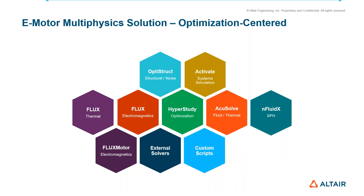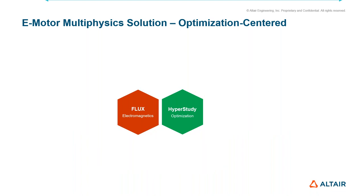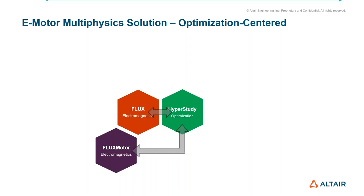And what you see on this screen is HyperStudy as an optimization tool or environment in the middle, and around that you have a lot of different solvers, where you can investigate a lot of different attributes. Some of these solvers are already very well connected with our optimization tools. For example, if you want to just look at electromagnetics, then we have so-called connectors, and these connectors mean that you can actually start and run optimization more or less directly, or make it very easy if you're using Flux and solving the electromagnetic problem. These types of connectors exist for a lot of different products at Altair.